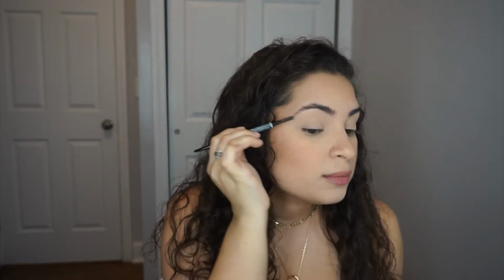So next I'm gonna go in with my brows and I'm gonna be using the NYX Micro Brow Pencil in Espresso. And I bought this because everybody kept saying that it's just like the Anastasia Brow Wiz and it's just as good, and I'm just like, I bought it and then I'm like, no, it's fine. I'll keep using my $25 eyebrow pencil because, you know, I'm that bitch.